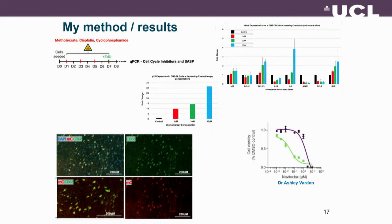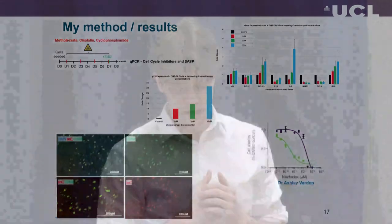And you can see from the graph in the bottom right there's a dose response between using senolytic drugs and radiotherapy regimen in a DIPG model that was also created by the lab. So there's a synergistic ablative effect. So you can use senolytic drugs in combination with standard of care regimens to get rid of these senescent cells, which could potentially improve outcomes in these patients.